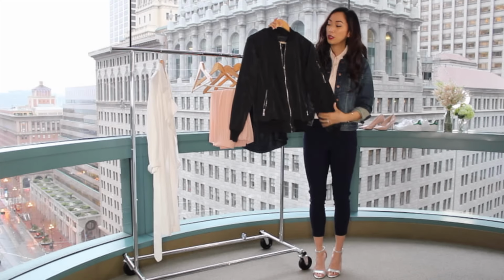So if you live in areas where it's colder all year round, this is a great piece to have because it's not as heavy as a coat, but it's still something that provides warmth but looks a little bit more chic and a little bit more edgy. So yeah, I've been really loving this because I am also a fan of the athleisure trend, so just a little bit more of a sportier touch too.